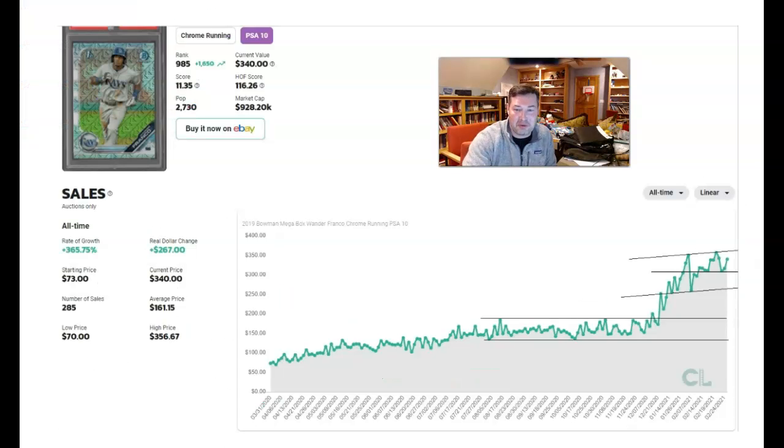So Wander Franco, number one prospect, sideways action here, breakout, and now you're getting into a very, very quick move. Not a whole lot of these. This is the Mojo, the Mega Box refractor. So big breakout here, and now you've got this sideways action. So top of the range, bottom of this little range here, back to the top. And now you're coming to the midpoint here. And so not much to do with this card.